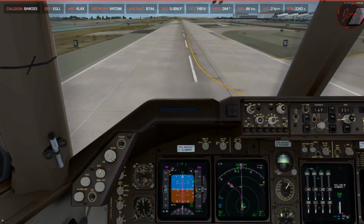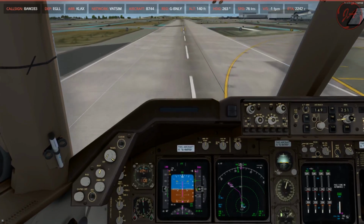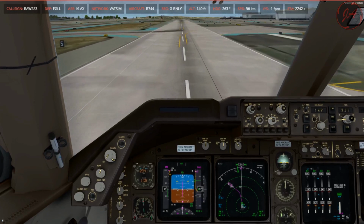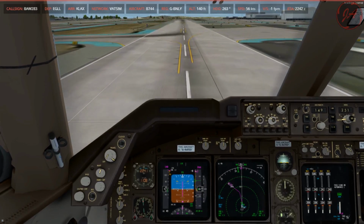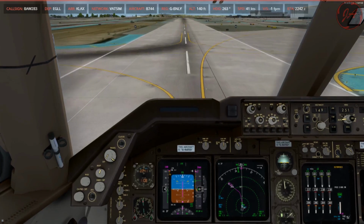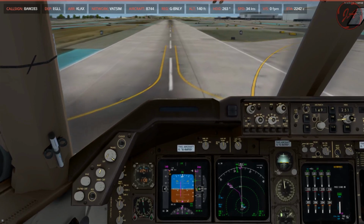That was undoubtedly one of the best landings I've ever done in the 747. Reversers out. Auto brake off. And we can vacate here. Right where we want to be as well. I'm highly impressed with myself.